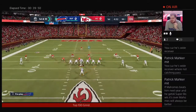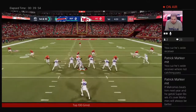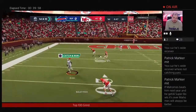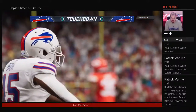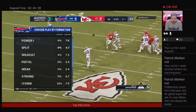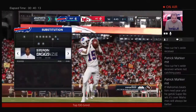So from the 36 now, 1st and 10. So after the INT, it's Allen. It's caught left side by John Brown, and all the way home for a Bills touchdown. John Brown, 36 yards. And the Bills have taken the early lead.